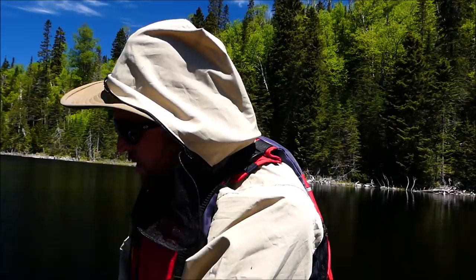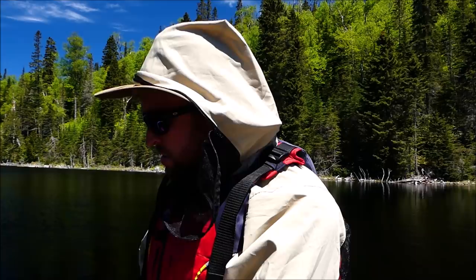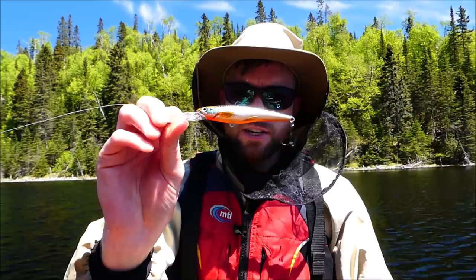One similar to your deep diving little crankbait. Right. It dives down at least 10 feet. Got it on this Live Target. Really nice, realistic looking lure from Brad at Live Target. Thanks, Brad.